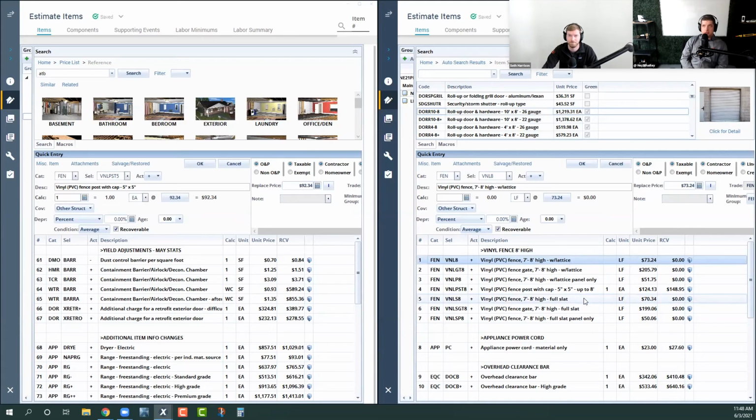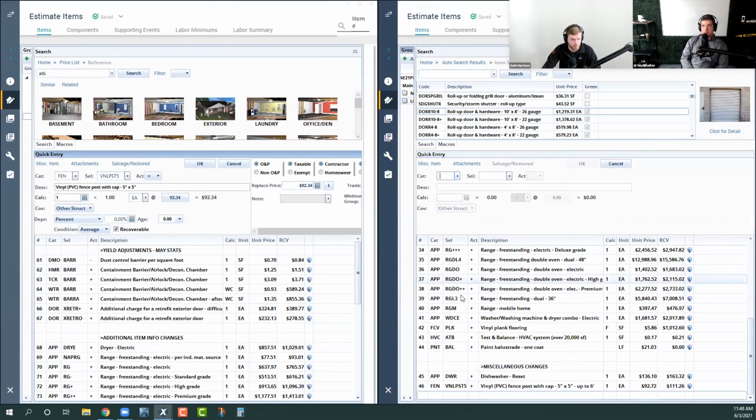And if you intend to include the post with the actual panels, make sure you're including a line item that has both in the components buildup. And the best way to do that is just go into the components buildup and verify that you have the warranted building materials. Well said.